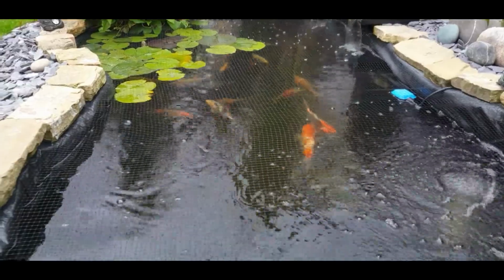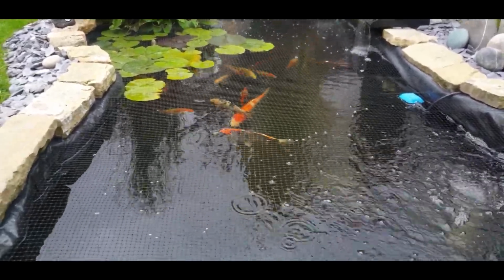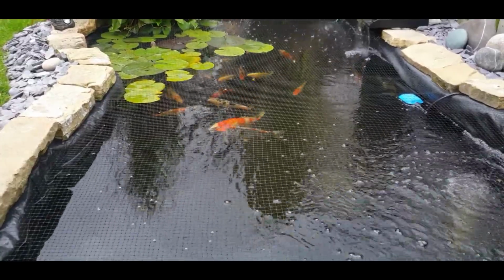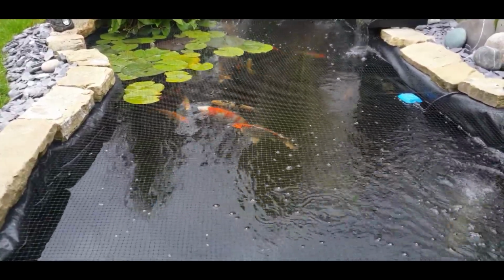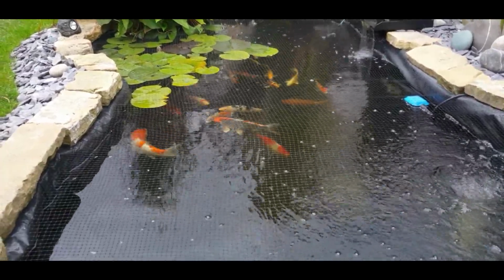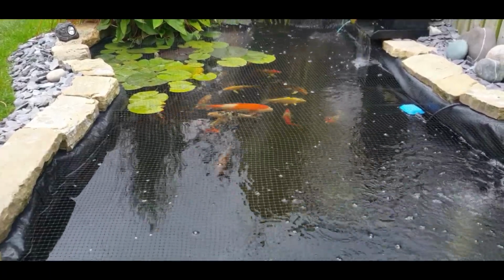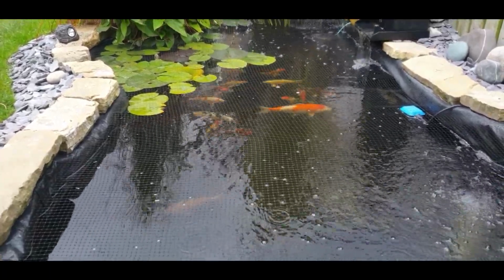So the fish that I was talking about is flashing now and again, and it also looks as if it's perhaps maybe got a little bit, I'm thinking perhaps maybe a bit of parasite. Now I couldn't find anything, but just because I didn't find anything doesn't necessarily mean that there isn't something wrong.